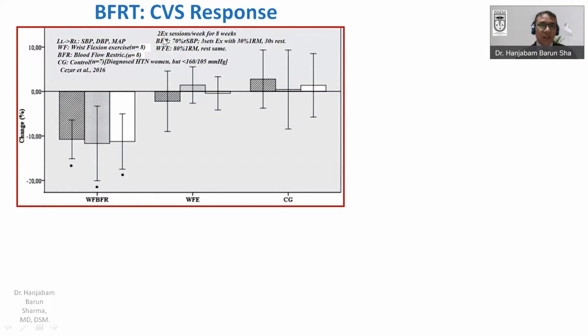They basically did 2 exercise sessions per week for 8 weeks, and blood flow reduction was done at around 70% of the systolic blood pressure. 3 sets of exercise were done with 30% of the 1 RM, and a 30-second rest was given. For the wrist flexion exercise without BFR, they did it at a very high load, that is 80% of 1 RM. BFR was done at 30% of the 1 RM, that is low load. But without BFR, the exercise was done at 80% of the 1 RM, that is high load.